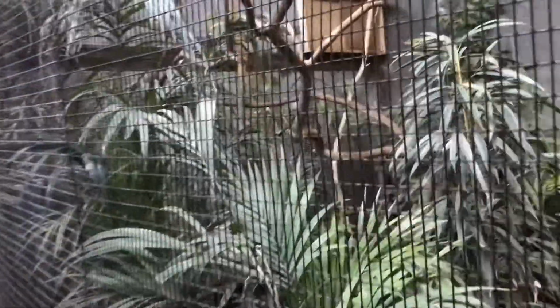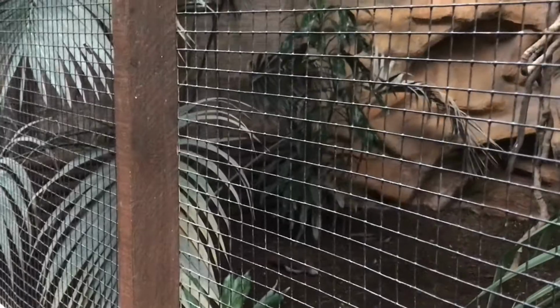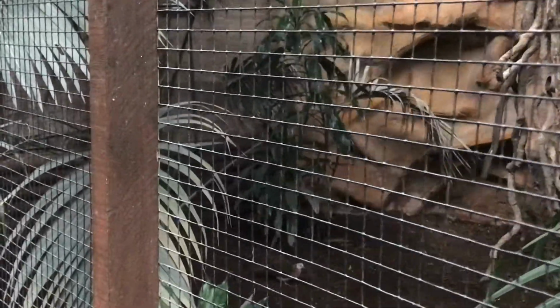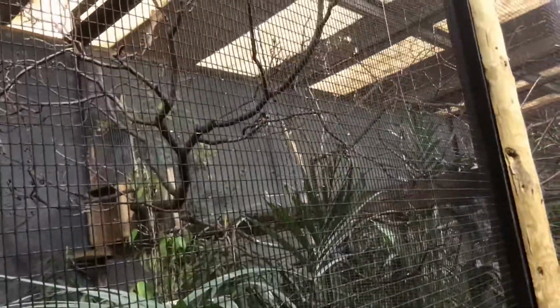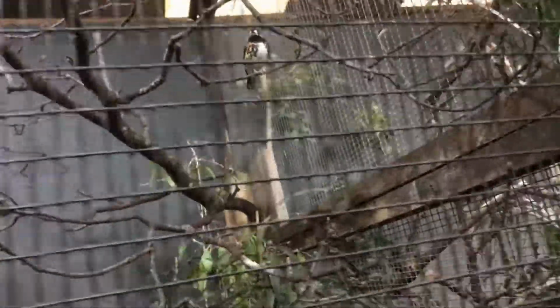Over here we have a bleeding heart dove and a white-rumped shama. There's another dove. Here we have a pink pigeon. Just off the west coast of Africa. And there's another one. There's another bird up there. Chestnut-backed thrush. You can still hear that going.